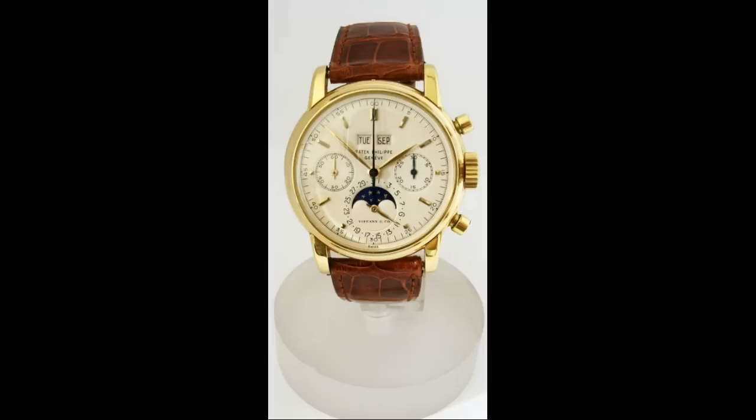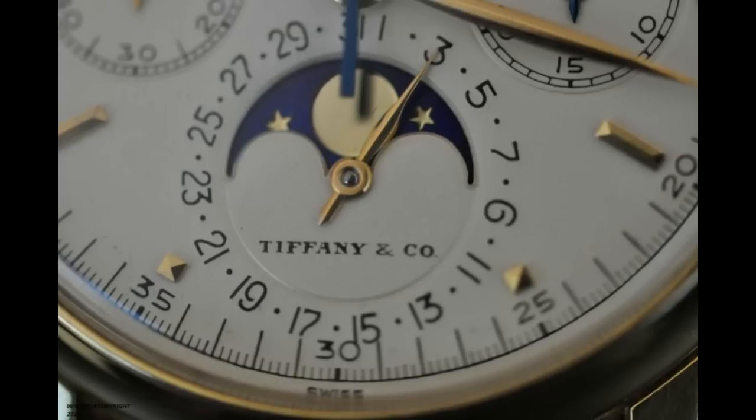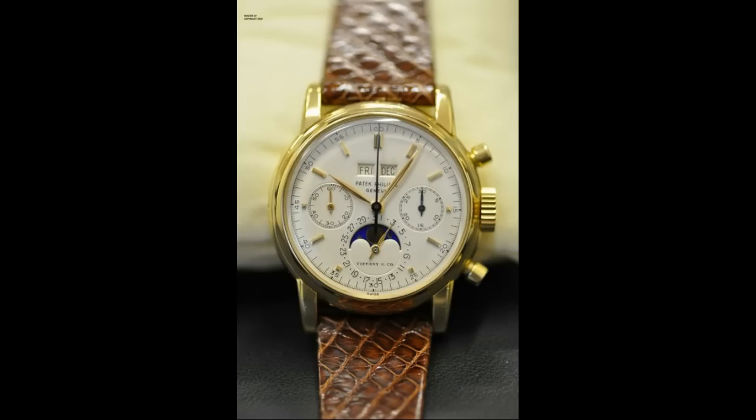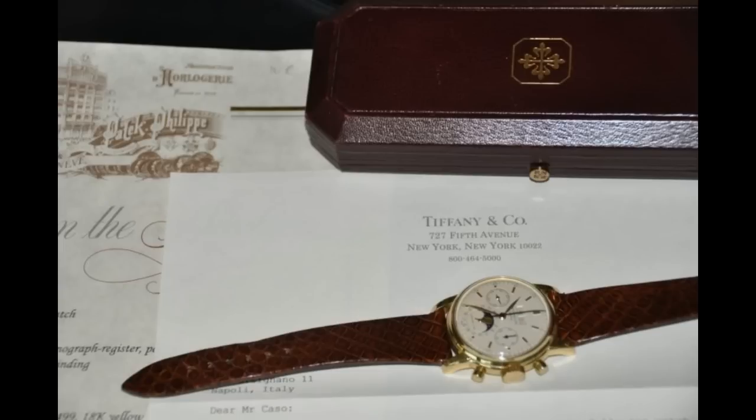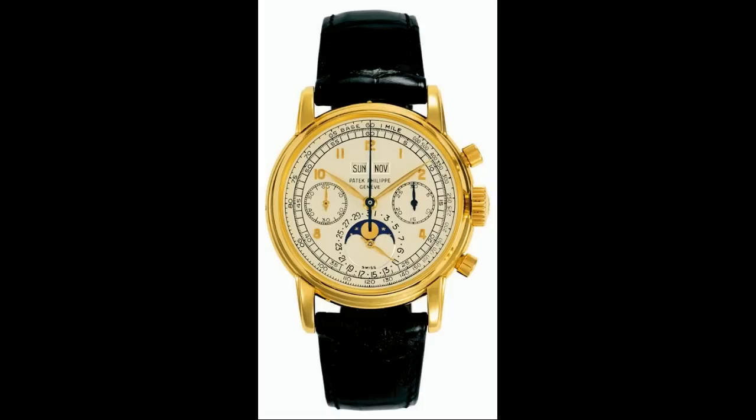A yellow gold one is hundreds of thousands of dollars. Okay, that's the more common. There are a couple of different versions of them, and there are variations depending on the first series, second series, and I believe a third series. But any 2499, I think, is the holy grail of holy grails, and it really doesn't get more desirable, more collectible than a 2499.